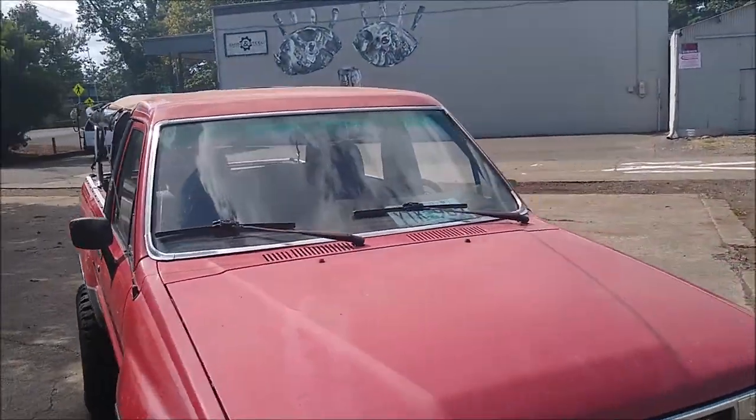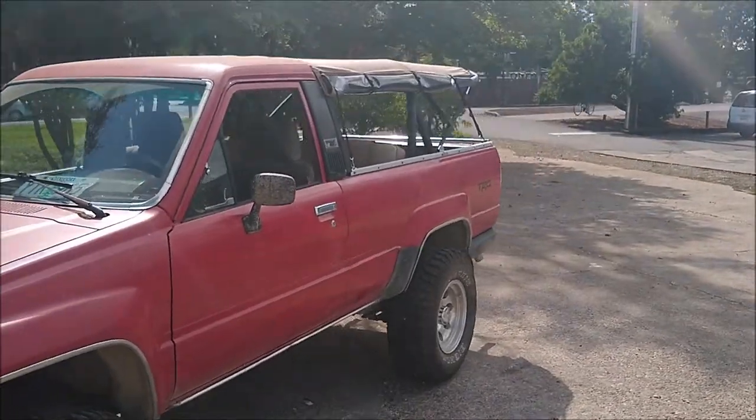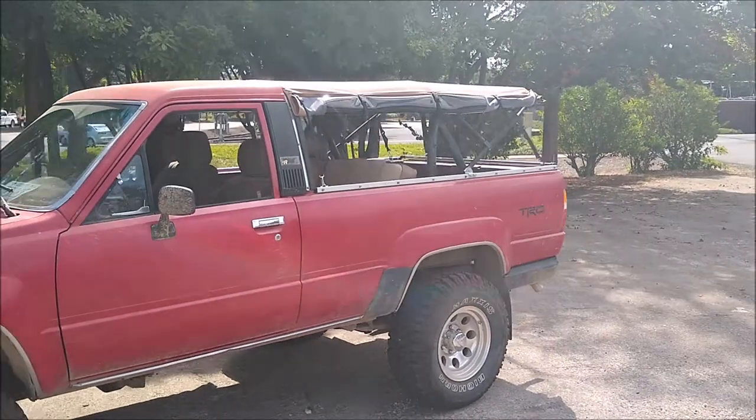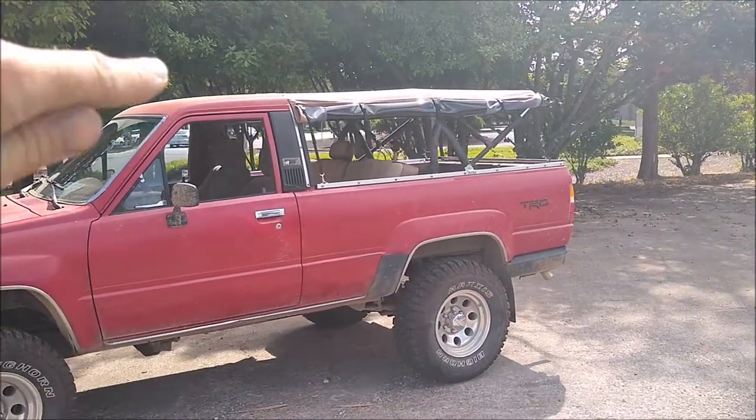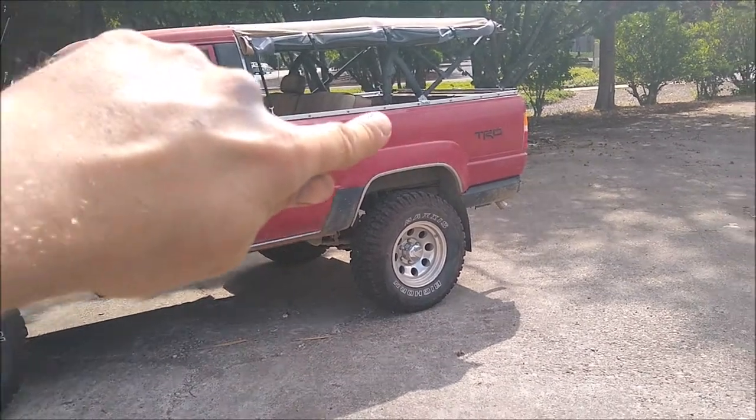For those of you who are interested, I highly recommend it. It's been great. It is a tight fit, so if you don't button it up in the right sequence when you want to close it, you have to go from this top area down to here and then work your way back.